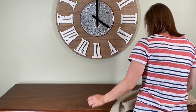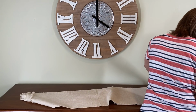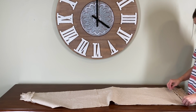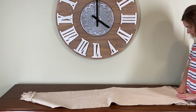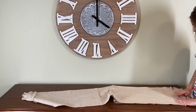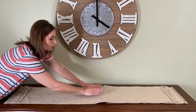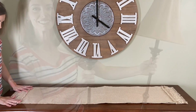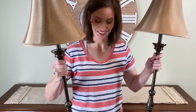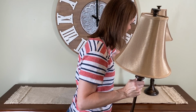To lighten up our dark furniture, I'm adding this linen runner that is for our dining room table, which is a lot longer than our dresser. So to shorten it, I'm just folding it up, and then that fold, I'm concealing it with that end ruffle or fringe, and you can't even tell that it's folded there. So that's what I'm doing here. Next, I'm coming back in with these tall, slender lamps to put on each side and to flank the clock.